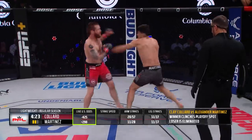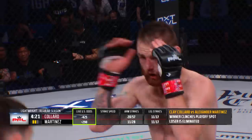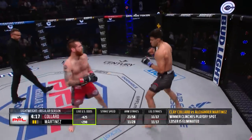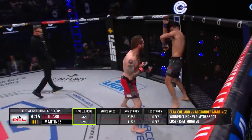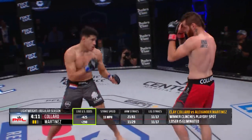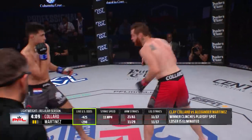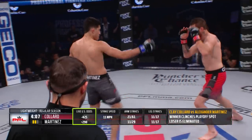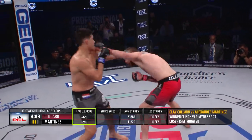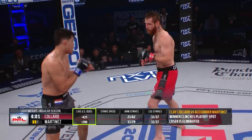Good jab from Martinez as well. Snap the head of Collard back. Yeah, Martinez doing a good job of utilizing those long-range weapons, that jab, that kick down the middle to the body. That footwork, staying off the fence, not letting himself get trapped anywhere. Opened up a little cut on the bridge of Clay Collard's nose. Small trickle of blood. 1 minute gone in the second round.